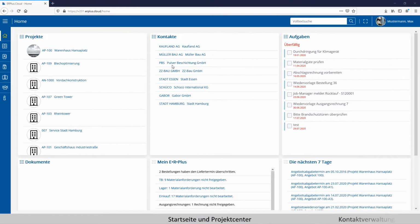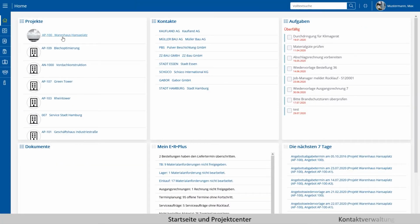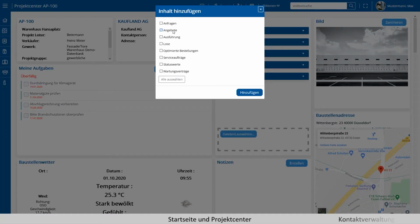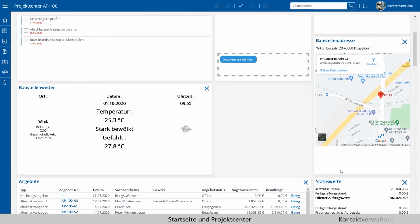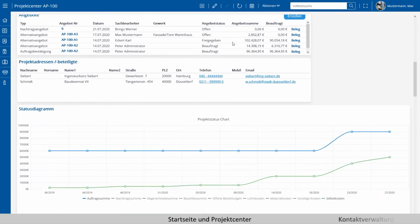The starting page is a one-to-one copy of Erplus with its known overviews. Similar to Erplus, you have easy access to the Project Center. This will offer you a free, configurable overview that will display all relevant information to the selected project. For example, status information, quotations, upcoming events, service orders, documents, and the weather forecast on the building site. The overview is user-defined and will automatically synchronize when changing between devices.